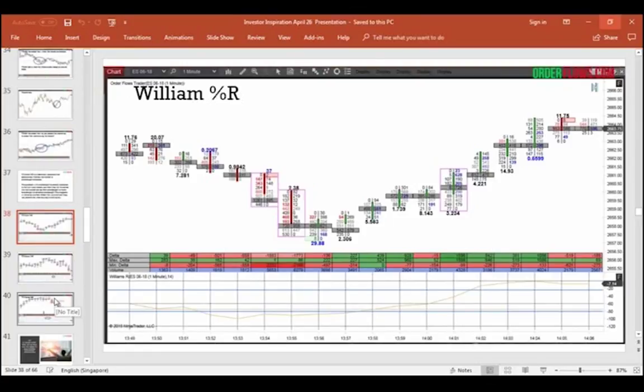the opposite. So here, Williams percent R. Now, if you're not familiar with it, just really basic, minus 20 and minus 80 are your thresholds. So anything below minus 80 is oversold. Anything above minus 20 is overbought. So we're coming down in here. You can see the market selling off. And we're below the minus 80 level on the Williams percent R.